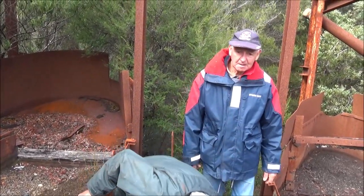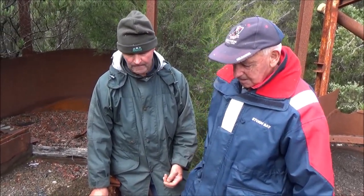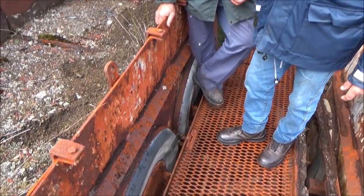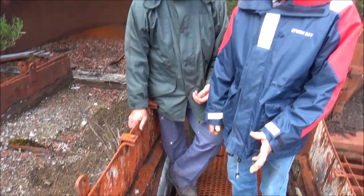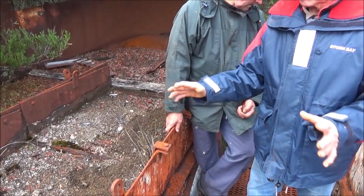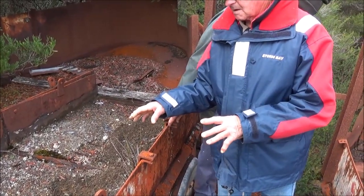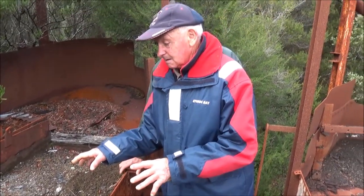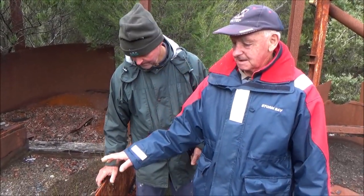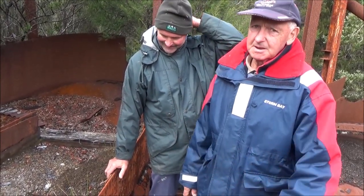And you reckon these things just move up and back a little bit? Or sideways or something? Rocked. These, like tyres, they're not tyres, but they breathe. They just go in and out, causing all the material on top of the jig to be soft, so that the tin can go down through it. Otherwise, if they didn't do that, the tin would run straight over the top and onto the dump.